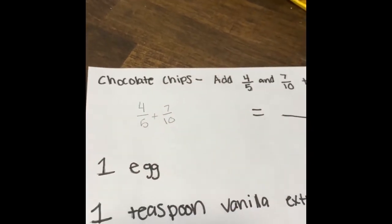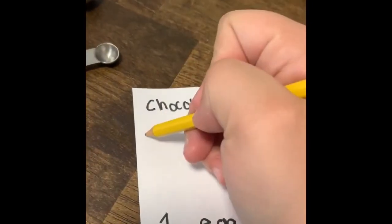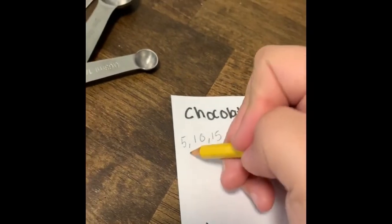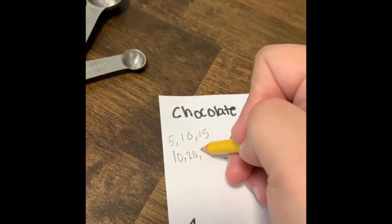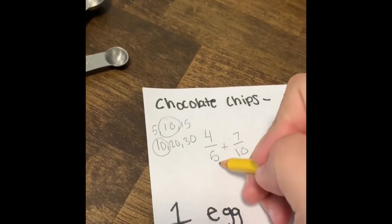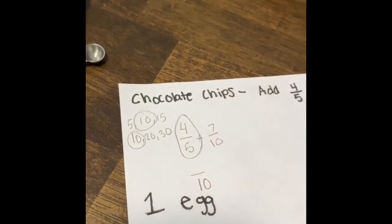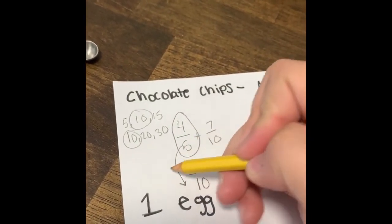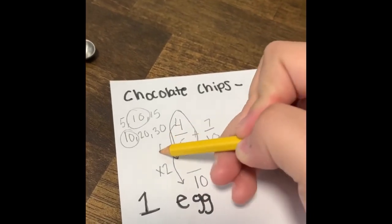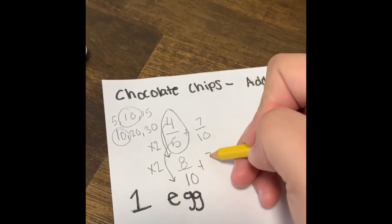Now again, we are adding, so you need to have a common denominator. If we write out our multiples, 5, 10, 15, 10, 20, 30. 10 is our lowest common number. So we are going to have to change our 4/5 to have a denominator of 10. Now, 5 times 2 gets us 10, so we have to do 4 times 2, which is 8. Now we can add our 7/10.